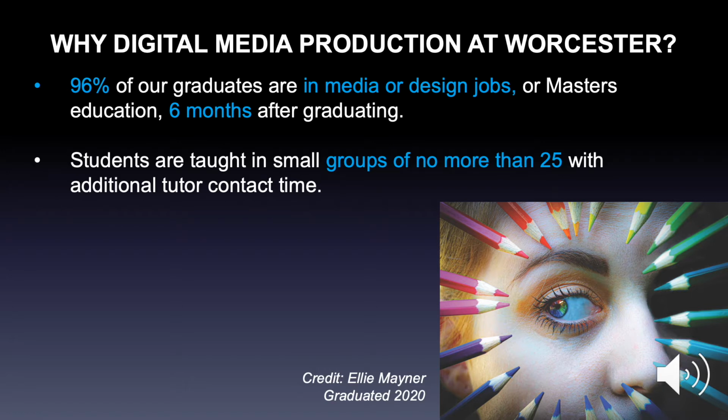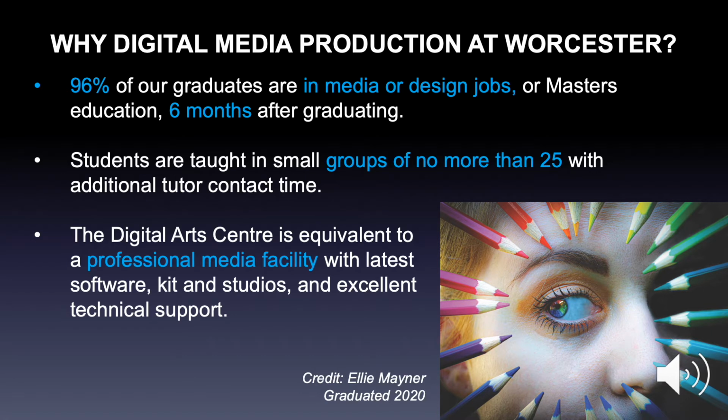Students are taught in small groups of no more than 25, and we're based in the Digital Arts Centre, which is the equivalent to any professional media facility. We have the latest software such as the Adobe Suite, kit which students can hire free of charge, such as DSLR cameras and video cameras. We also have studio spaces with green screen. Again, these can be hired out by the students, and we have excellent technical support.